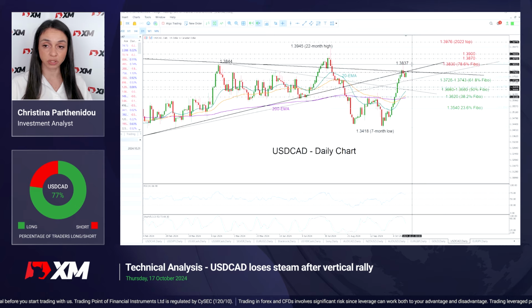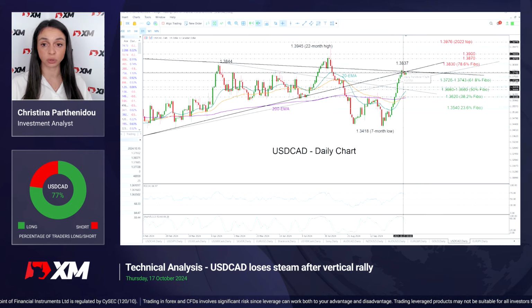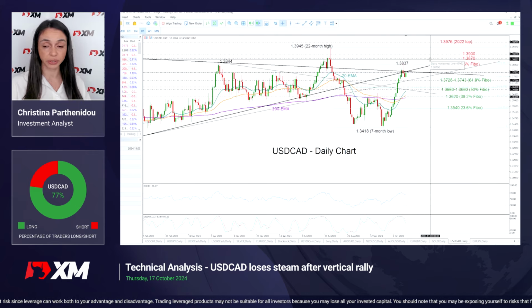In the opposite case, if we finally have a bullish cross above 1.3780, the next resistance could come near the 78.6% Fibonacci of 1.3830, which the price attempted to close above back in mid-October. If that proves easy to overcome, then the next barrier could emerge somewhere between 1.3870 and 1.39.